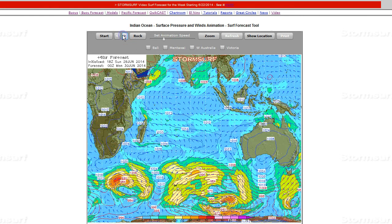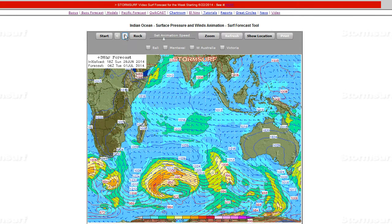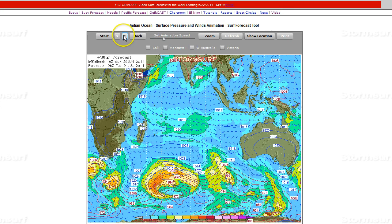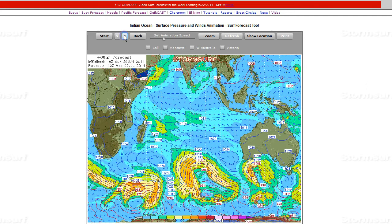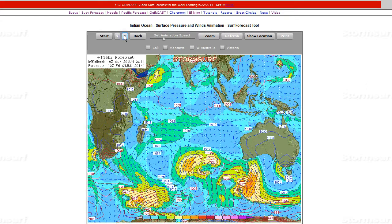We're into Sunday now. The South African system starts fading out, and then redevelops on Tuesday again, well towards the Mentawais and reasonably well to West Australia. Continues on into Wednesday, then finally fades out. Then we kind of hit that trough.